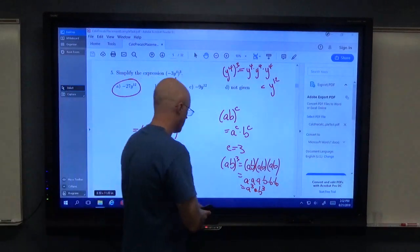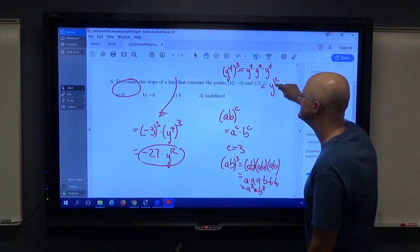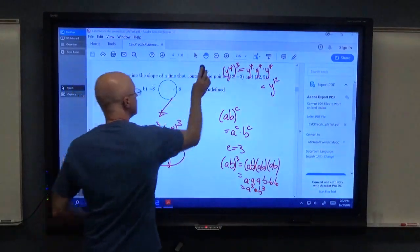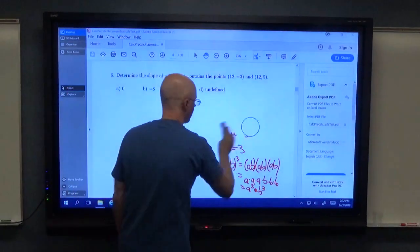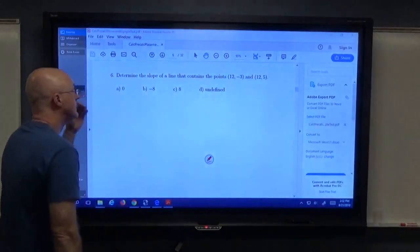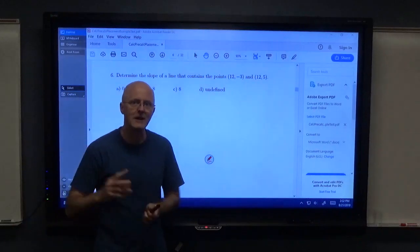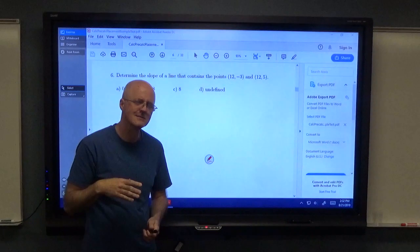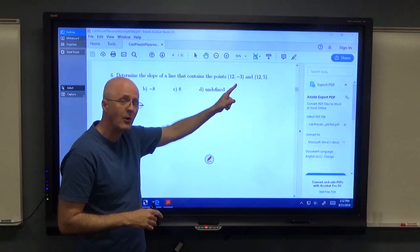Let's move on to the next problem. Determine the slope of a line that contains the 2 given points: (12, -3) and (12, 5). Now it's tempting to just go ahead and right away use the formula. I know slope is rise over run, change in y over change in x. But wait a minute. Think about it here. Make a quick picture.